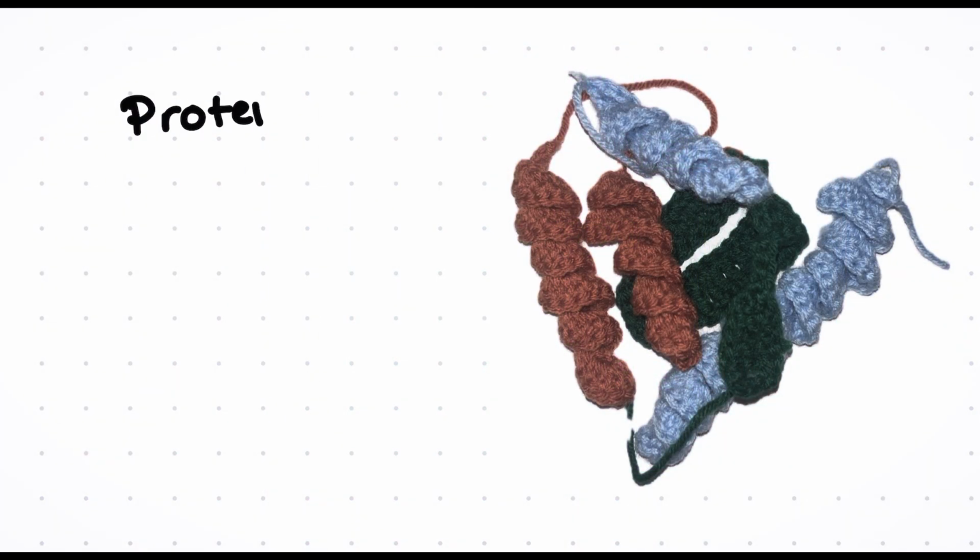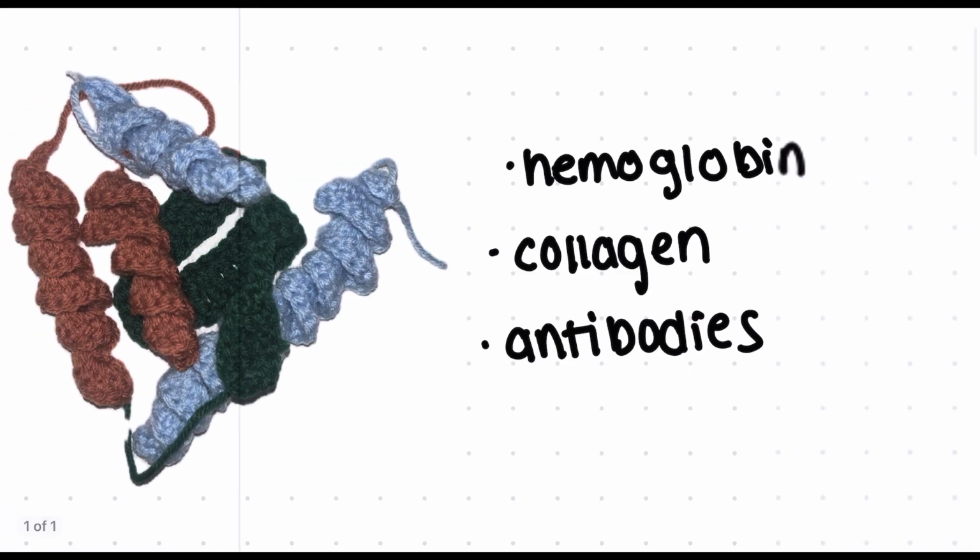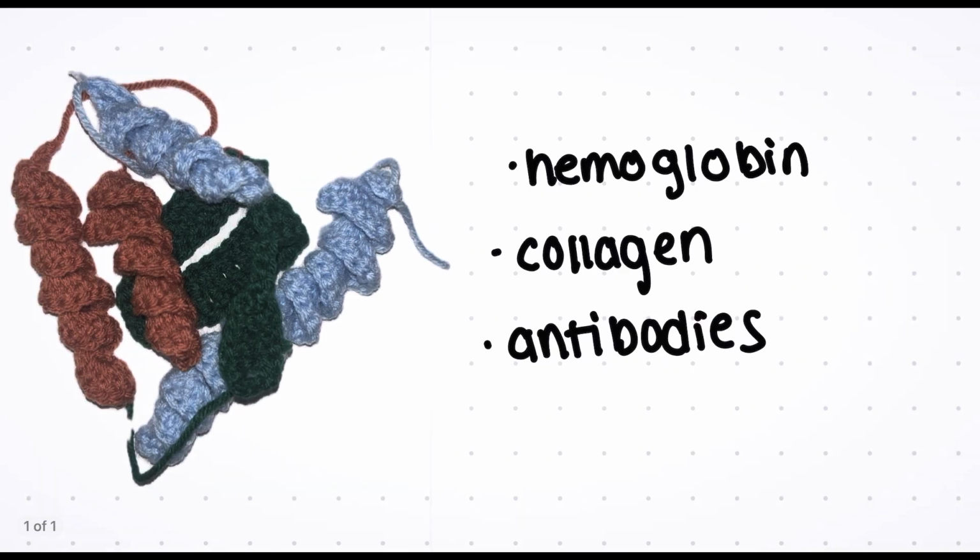Proteins are found pretty much anywhere in our body, and its structure is very important to its function. Proteins like hemoglobin, collagen, and antibodies are very important to our body. Hemoglobin carries oxygen from the lungs to the tissue, collagen helps provide structural support, and antibodies help fight off infections.